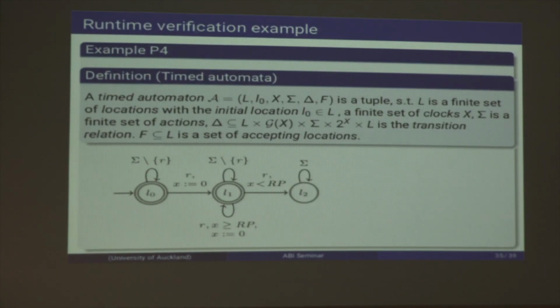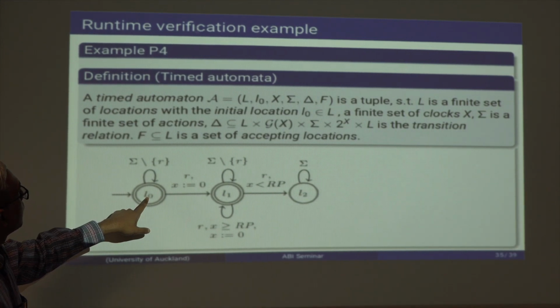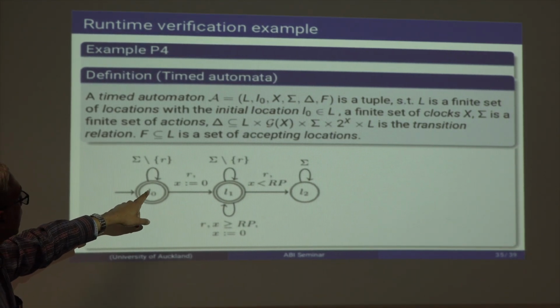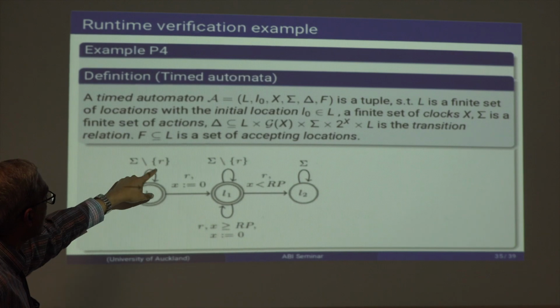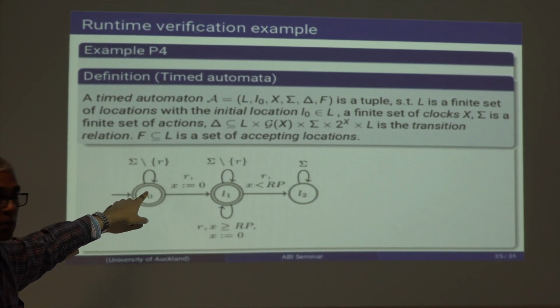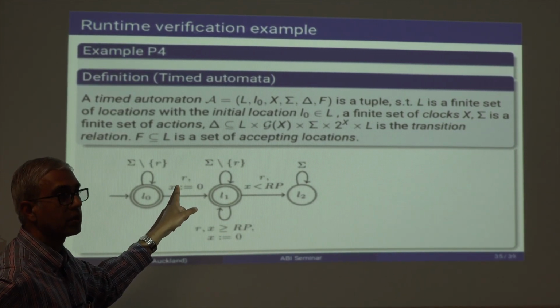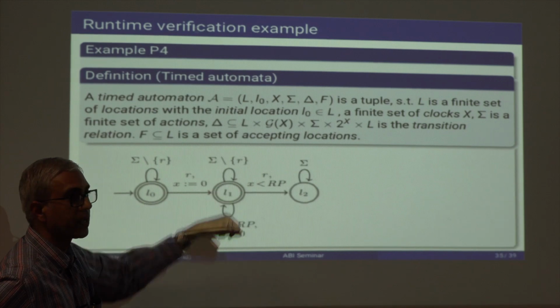So, for example, a policy that we want to monitor can be formally captured using a timed automaton like this. For example, one policy could be the policy P4 we talked about, where essentially, as long as the R event is not detected, I keep on looping in L0 and keep on accepting the input. These double circles indicate accepting states in the timed automaton. Whenever I detect an R event, I initialize a clock variable to zero, and then the clock ticks. And if I get an event which is other than the R event, I still accept it.